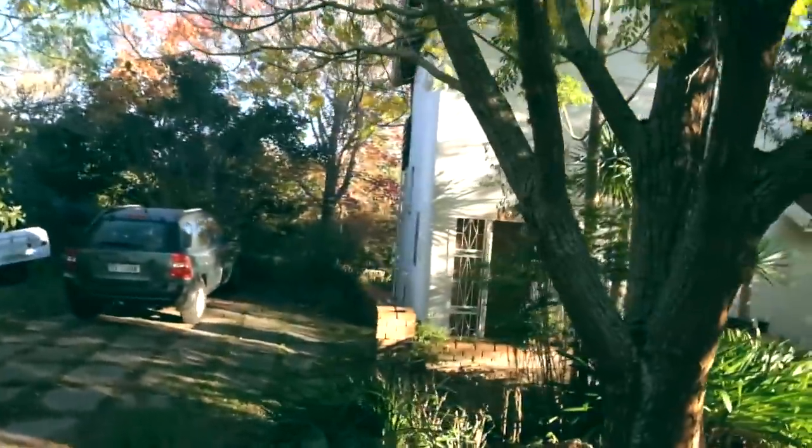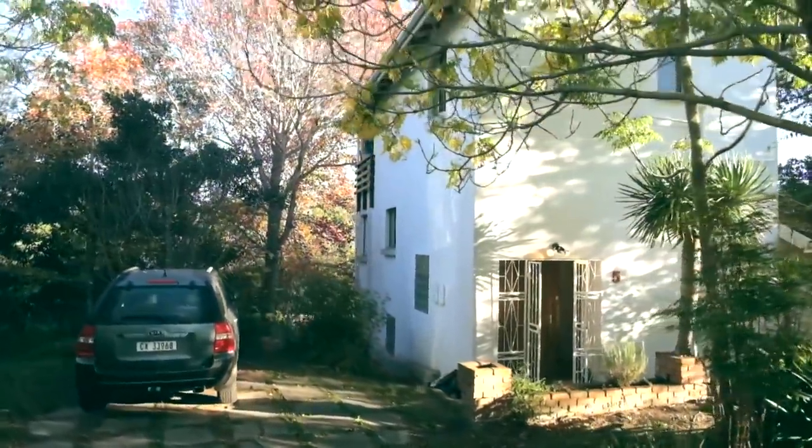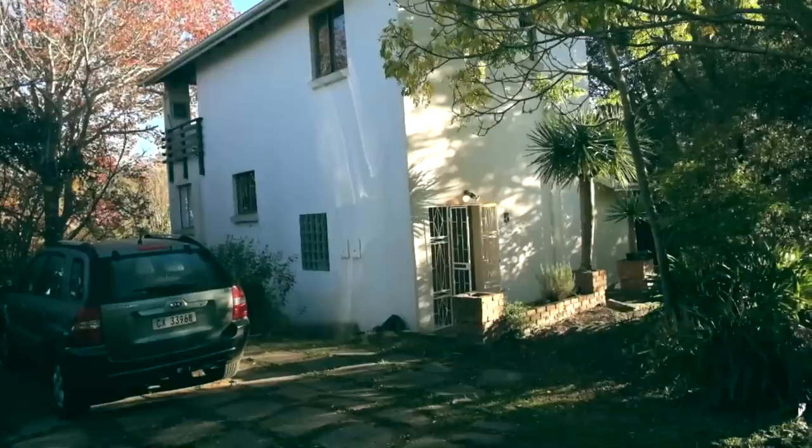This is my folks' place. This is where my parents live in beautiful Knysna, South Africa. This is home for the next few months. So we might be home, but we're definitely not keeping still.